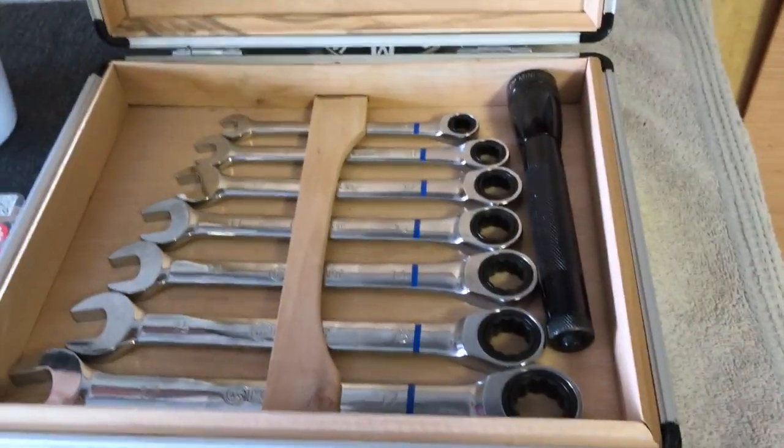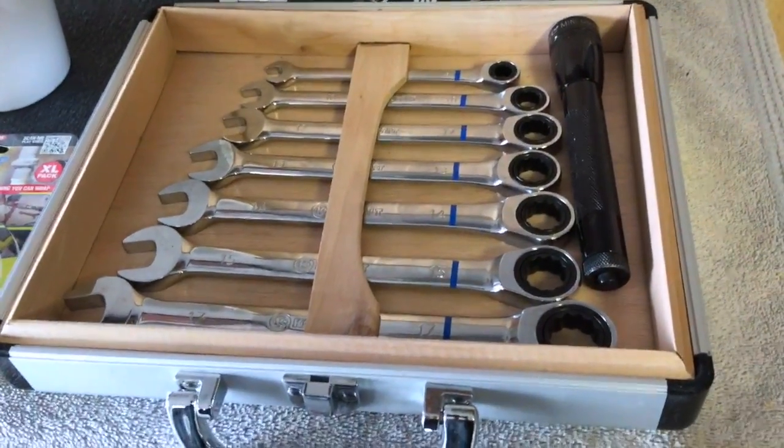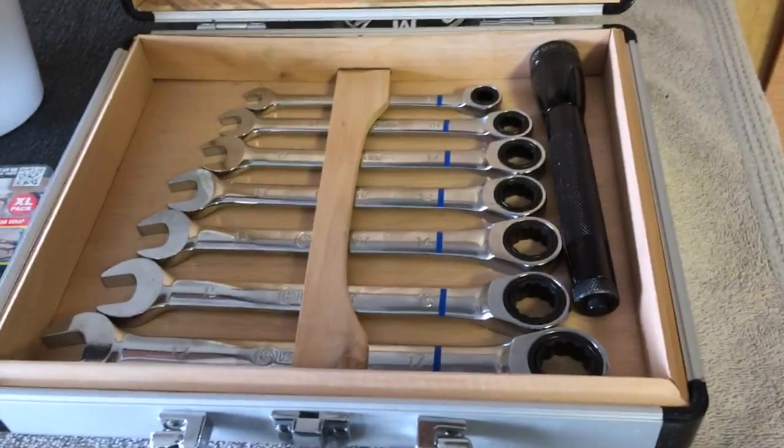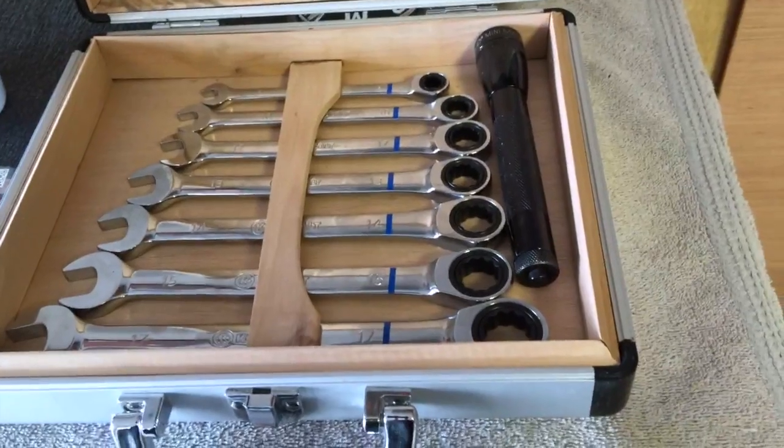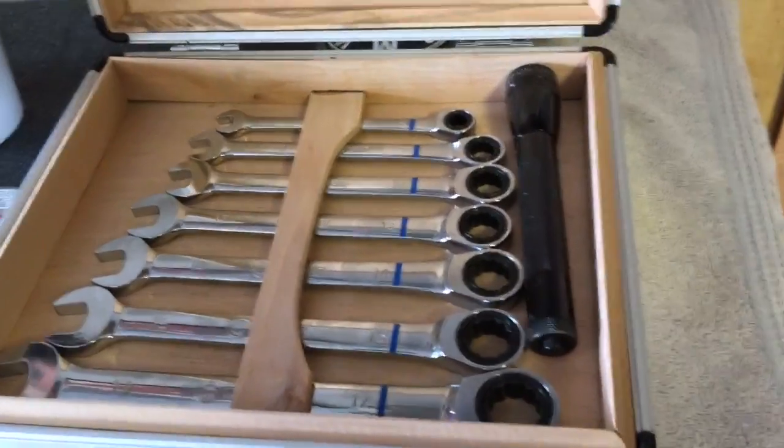I've not done it before, and I'm just curious to see how much do I think I need, and how small a package can I get it into? So anyway, I'll get my hand out of the way. I just thought I would put that out there because there are so many super intelligent, really smart people out there in YouTube land, and it would be interesting to see what other people are doing.